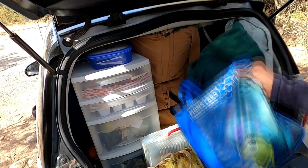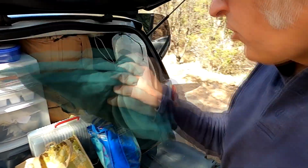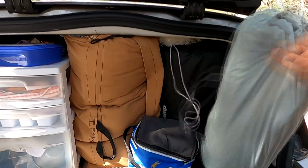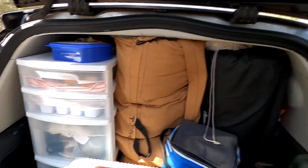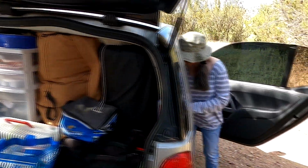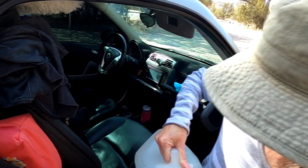So it's 85, 83 I think it is here. 83. So we're gonna pitch our tent. You can see our tent. We got the bed, bag, it's cooler, all our good food. How's it look inside this car? Pretty stuffy? Pretty good, actually. It's not too bad. Very stuffy in the back.